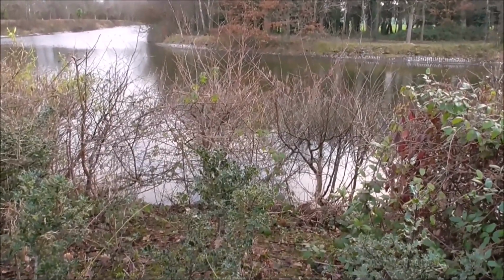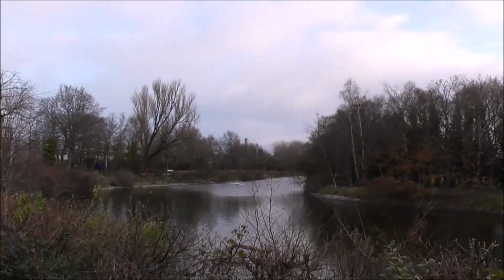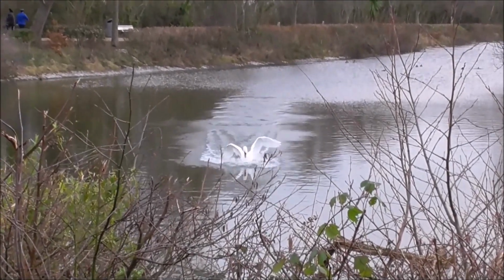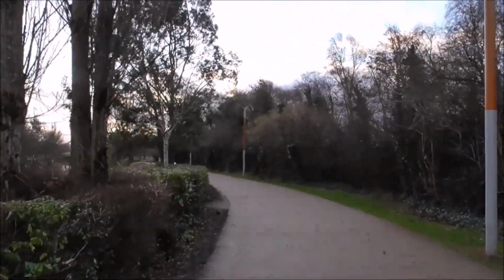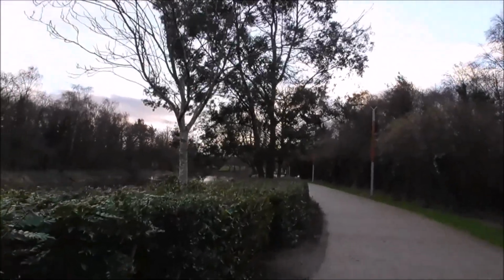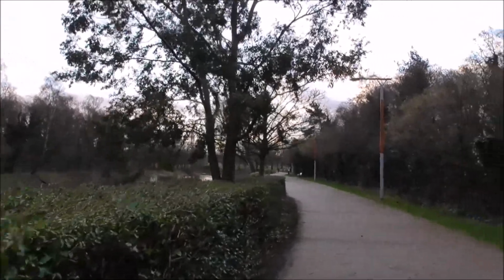Wee blue tit. There he goes. Here's a big swan coming. On your boy, eh? Showing who's boss. Coming around the back end towards the entrance of the park where I came in.